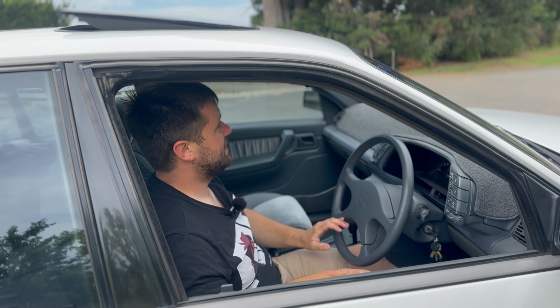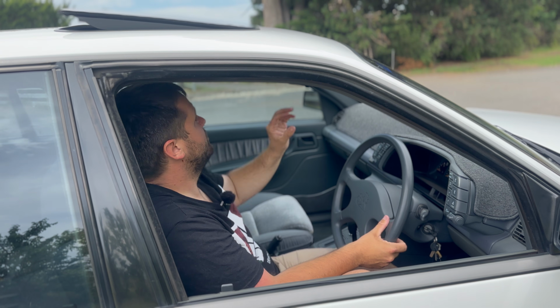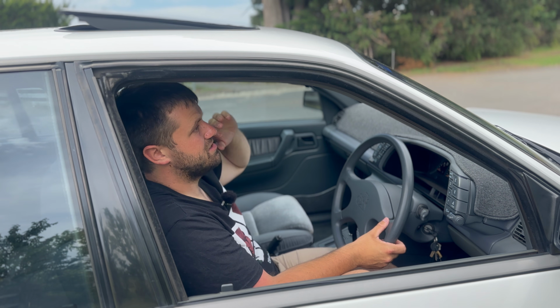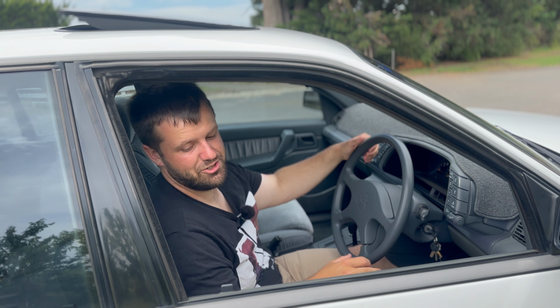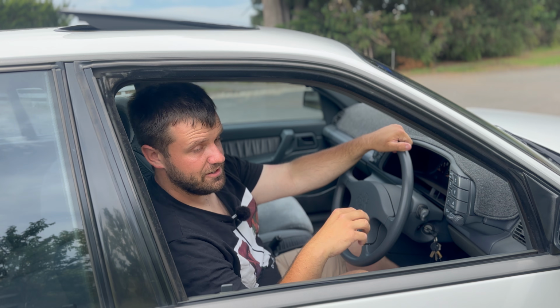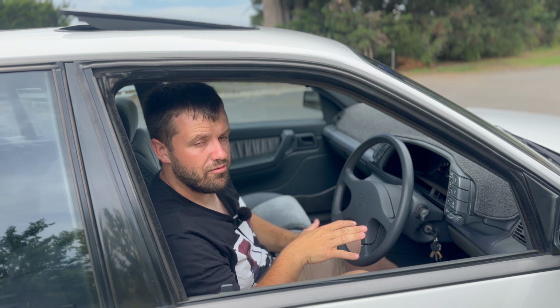And also the factory sunroof. I don't think I've ever been in a VN that has a factory sunroof. It's really cool, and just everything from the carpeted sun visors, just the headlining. It's a really cool car, this, and I'm actually quite excited to drive it. It's interesting how different this car feels than my VN. They feel like completely different cars, even though they're both VN 5 litres.